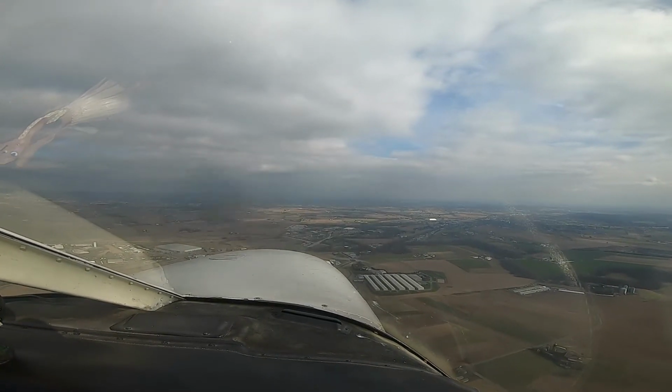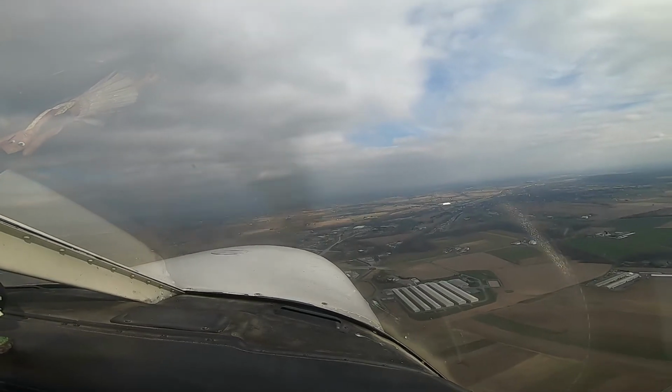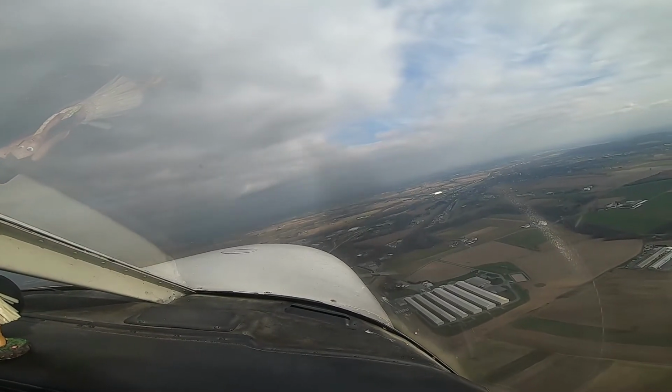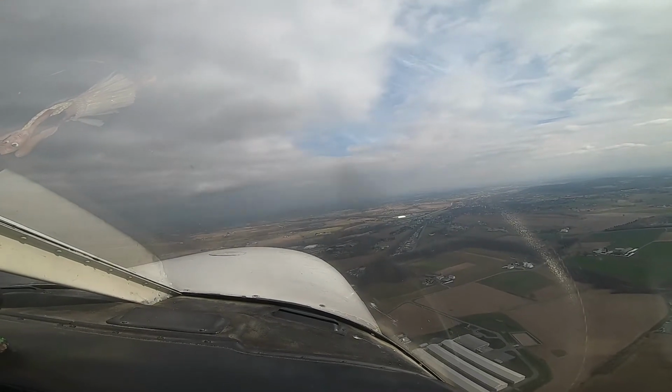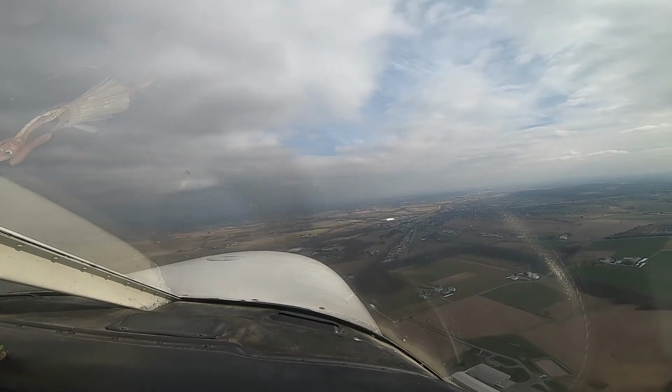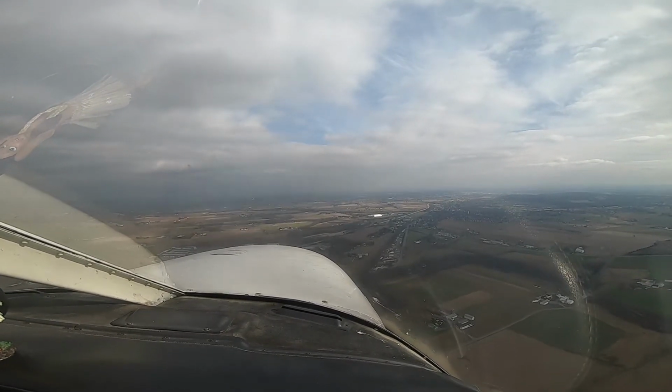Zulu, fly more southeasterly for a downwind entry about midfield. Alright, we'll take a southeasterly for a downwind, Zulu. Cessna 20597, runway 31, line up and wait. Line up and wait, 20597. Cap 3728, the Skyline, you're following, 12 o'clock, 2 miles, 1,900 feet.